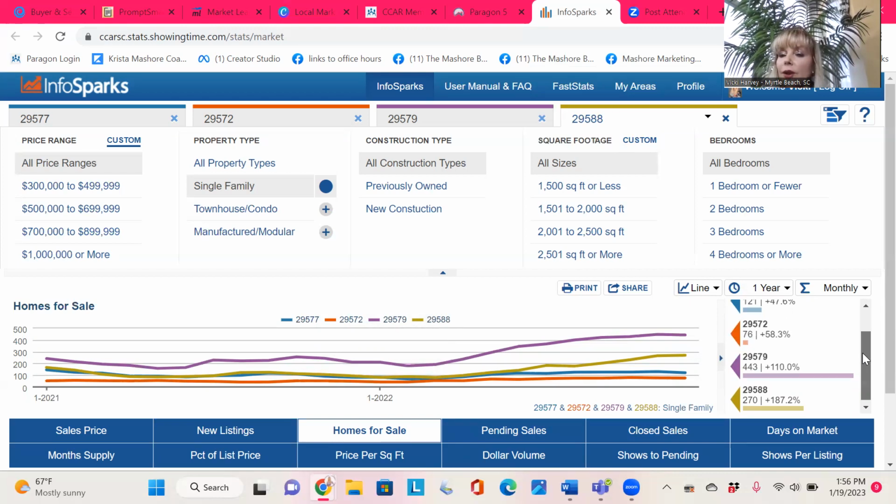29579 has, wow, 449 active homes for sale, and they are up 110. Wow, these two are pretty high. 29588 is 270, excuse me, 270 homes for sale. And they're up 187.2 from 1 year ago.